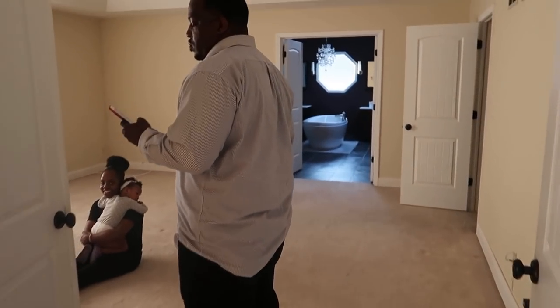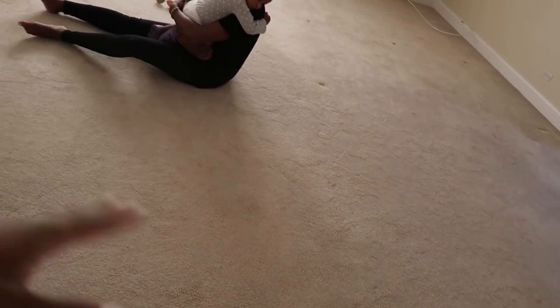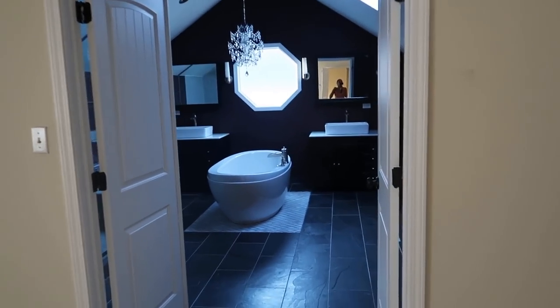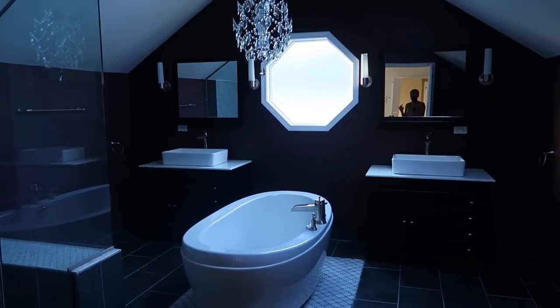So, master bedroom. It's pretty big, but the carpet and all this is gonna go. All the carpet in the house is gone. We're replacing all the floors for that. This is our master bathroom, which has been recently renovated, and we actually love it, so we're leaving it.